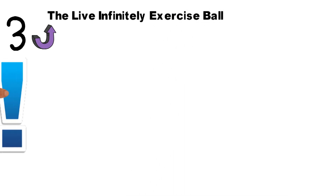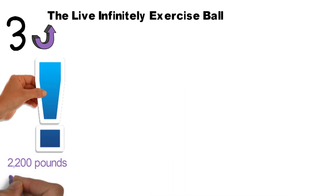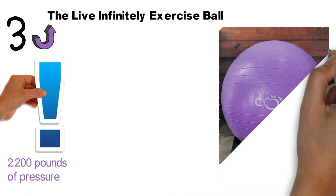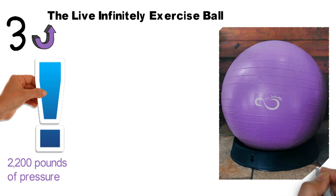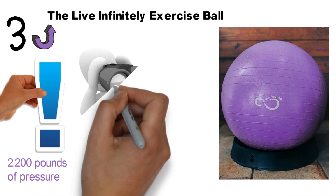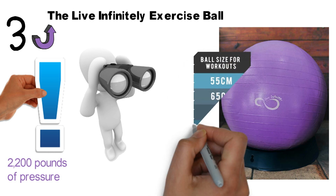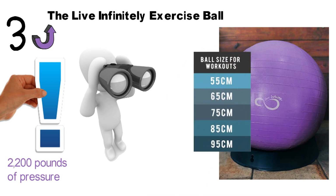We don't expect anyone to routinely put 2,200 pounds of pressure on the Live Infinitely Exercise Ball, but if you do, you can feel comfortable that this tough exercise ball can stand up to the pressure. If you're looking for a tough exercise ball that's also really large, the Live Infinitely model is one of the few that comes in 5 sizes, ranging from 55 to 95 centimeters. You can also choose between 5 colors: blue, green, gray, purple, and silver.